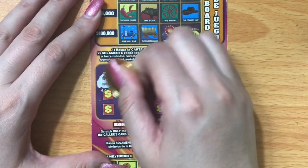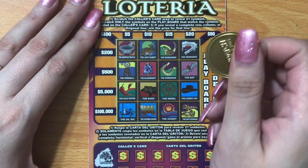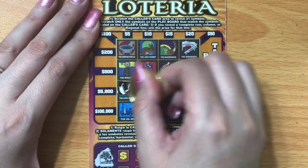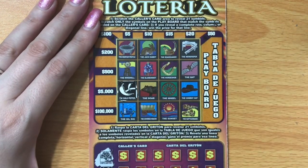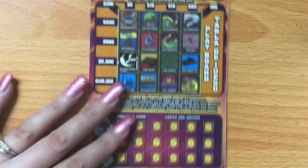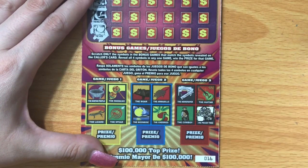First three are gonna be the pecan tree, the chili pepper, and the hen. Haven't had anything memorable on this ticket lately. A couple weeks ago, I won 100 and then 50 on it, almost like a week apart or something. So it was really good for a minute, but it has since then really cooled down. All right, pecan tree, chili pepper, and hen.